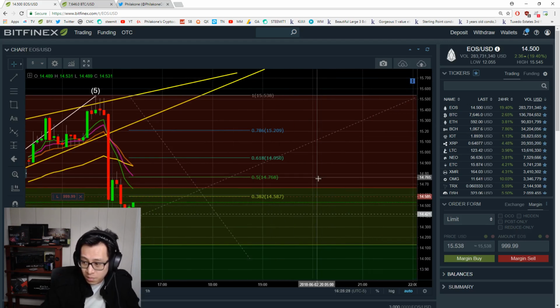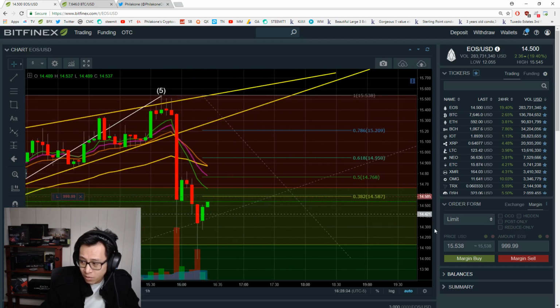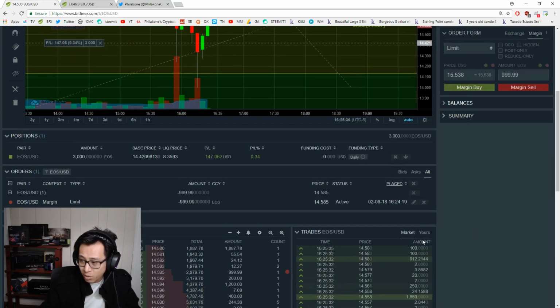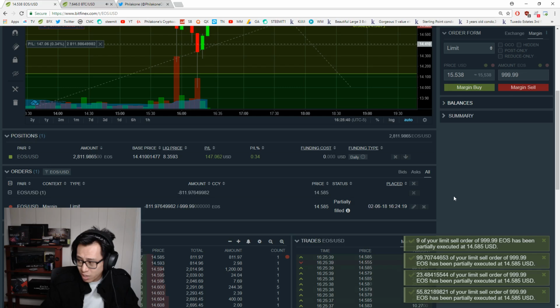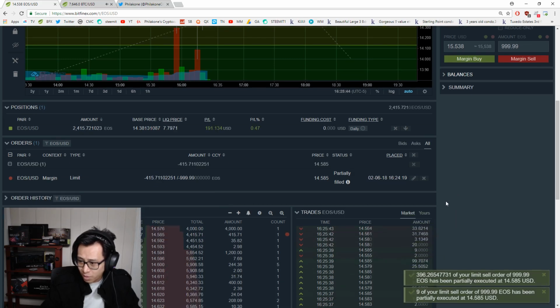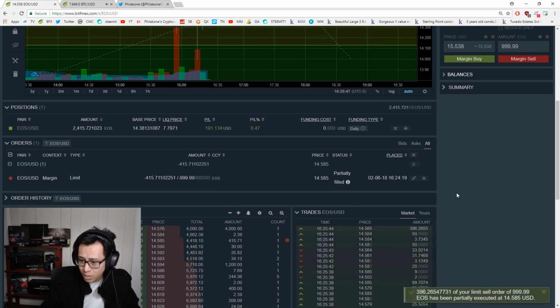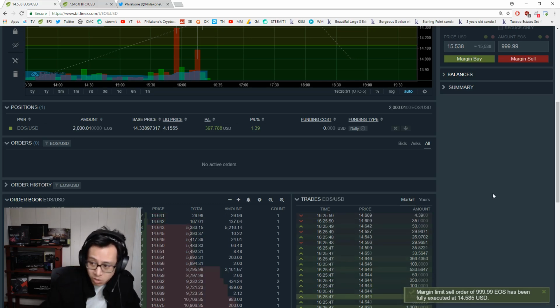Okay. See, mine is right at the 382 Fib level, right? I'm literally right there at the 585. That was going to be a really quick trade, guys. Super quick trade. Come on, fill it up. Fill it up. Oh, I got cut off. Yes. That was a super quick trade, guys.